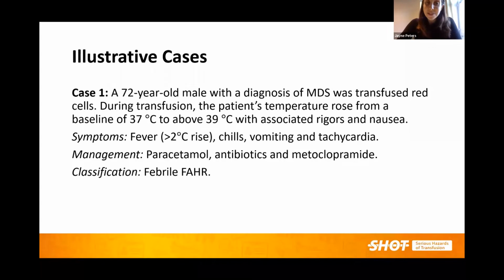The first case is a 72-year-old gentleman with a diagnosis of myelodysplastic syndrome, and he was transfused red cells. During the transfusion, his temperature rose from 37 to above 39 degrees, in association with rigors and nausea. To summarise the symptoms, we had a greater than 2-degree rise in his fever. He had chills, vomiting, tachycardia. The management seems completely reasonable. He had paracetamol for his fever. He had antibiotics. He may be neutropenic. He's got MDS. And he had some antiemetics as well for the nausea and vomiting. And this was rightly classified as a febrile transfusion reaction.